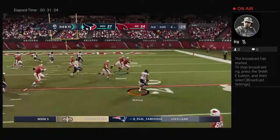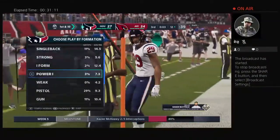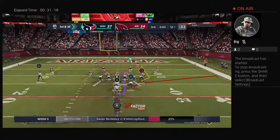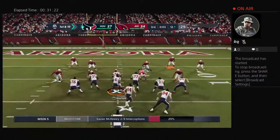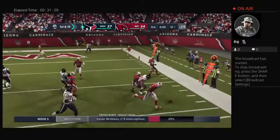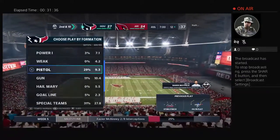Picked off by Xavier McKinney. And they will finally get him, but not until he's all the way down inside the 15-yard line. They'll take over 1st and 10 at the 12-yard line. And this should be the final play before the quarter ends. Following the interception, Mayfield, he'll buy some time right. And that would not be. It's incomplete. So they couldn't hook up as time is now run out on this 3rd quarter of play.